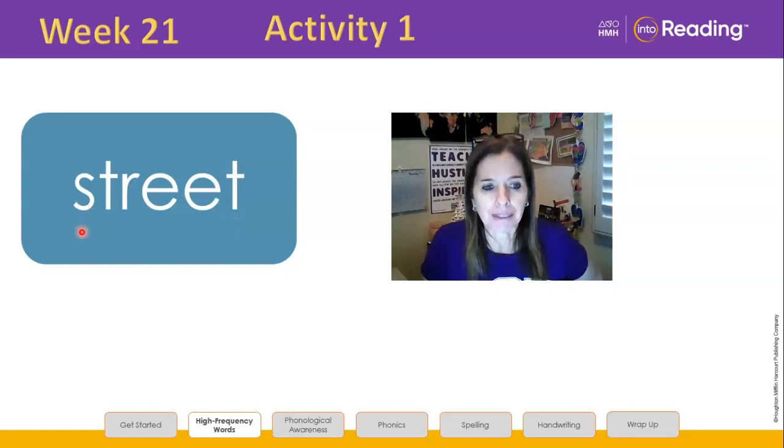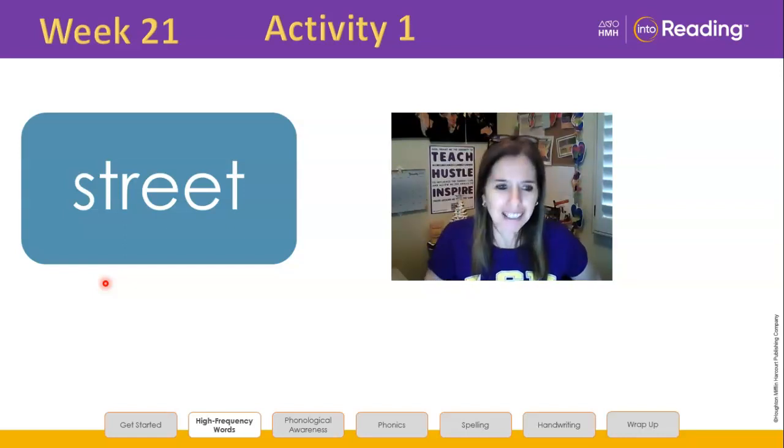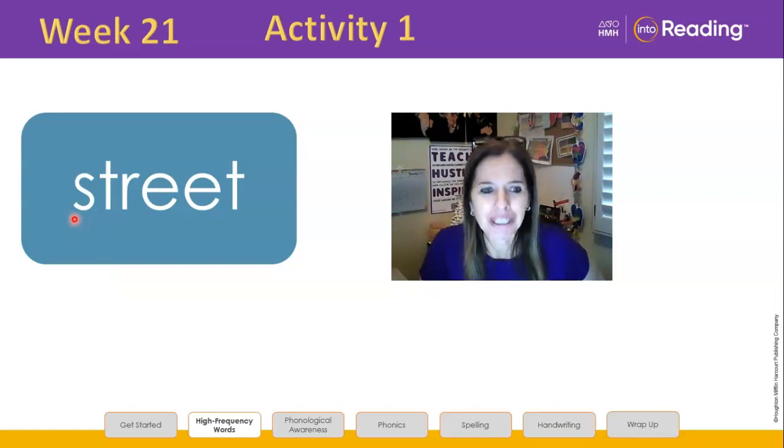Let's spell it out loud. And wait, let's stop for a second. I want to remind you that spell it out loud means to say the letter names as we spell it. That's really the only time we use letter names, isn't it? Is when we're telling somebody how to spell something. All right? So with me, say the letter names with me to spell it. Go. S-T-R-E-E-T. Street.